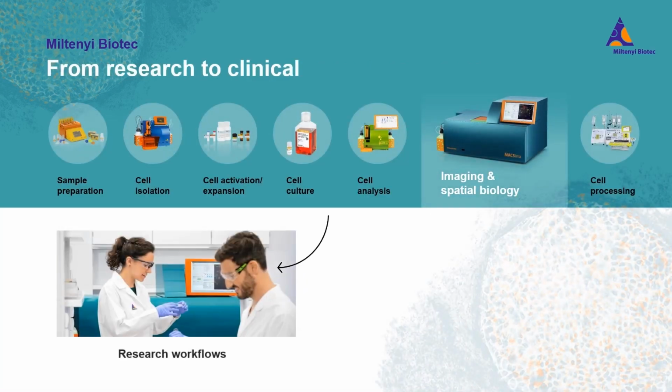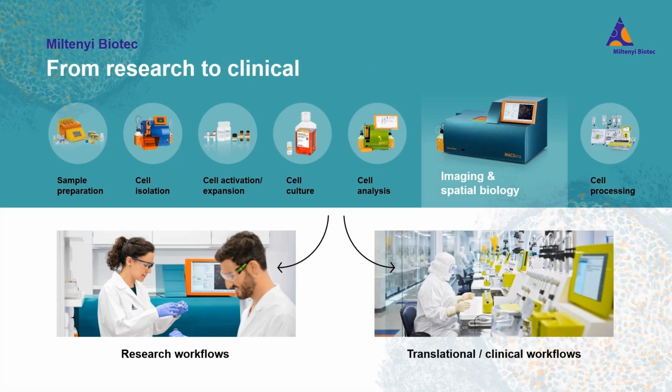Solutions are broadly applied from research to clinical applications. We offer high-quality workflows from sample preparation to cell manufacturing. Today, we will be focusing on our spatial biology solutions. We are also part of both research and clinical workflows and provide a deeper understanding of biology at the cellular and molecular levels.